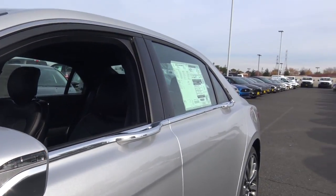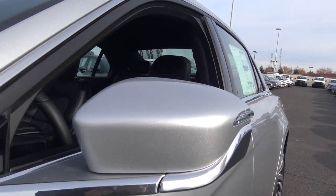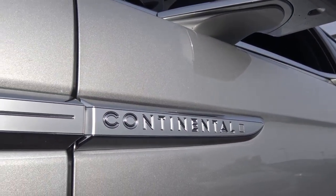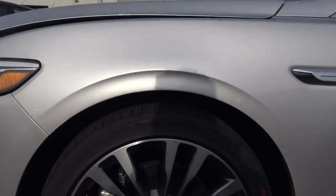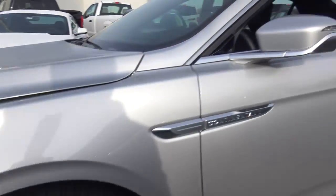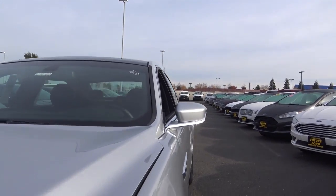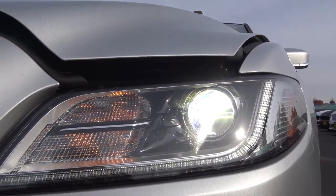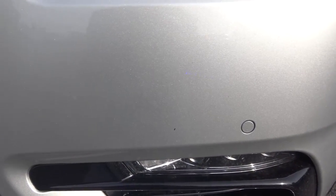Now, the new Continental here is supposed to represent what Lincoln has of their best in terms of luxury, comfort, and technology. And it's their new flagship sedan. You have 20-inch alloy wheels. Coming up front here, we have high-intensity discharge headlights with LED daytime running lights. And down below, you will find LED fog lights, as well as front parking sensors.